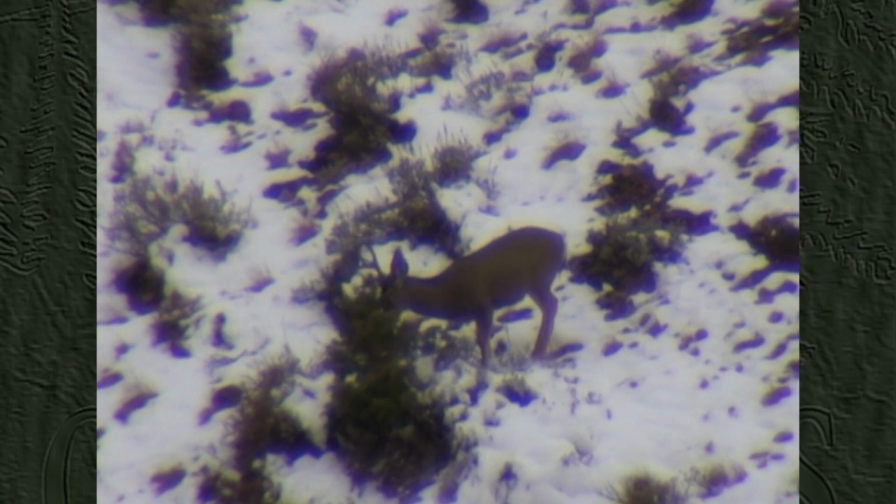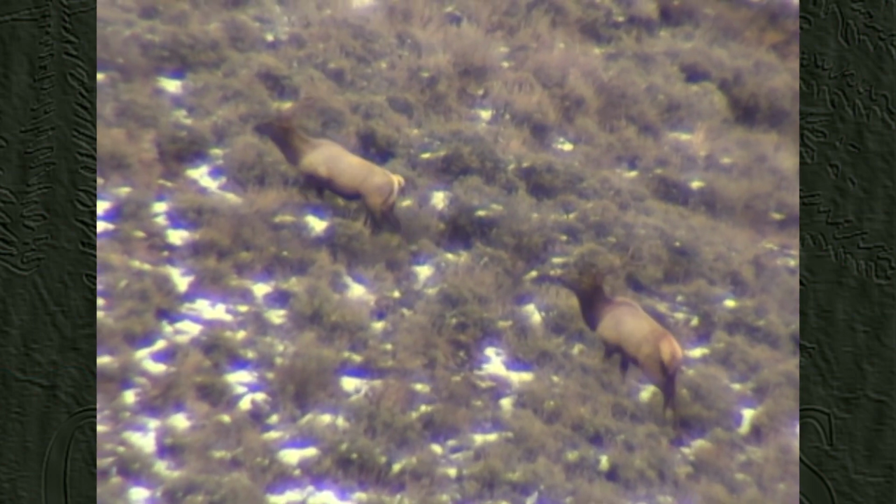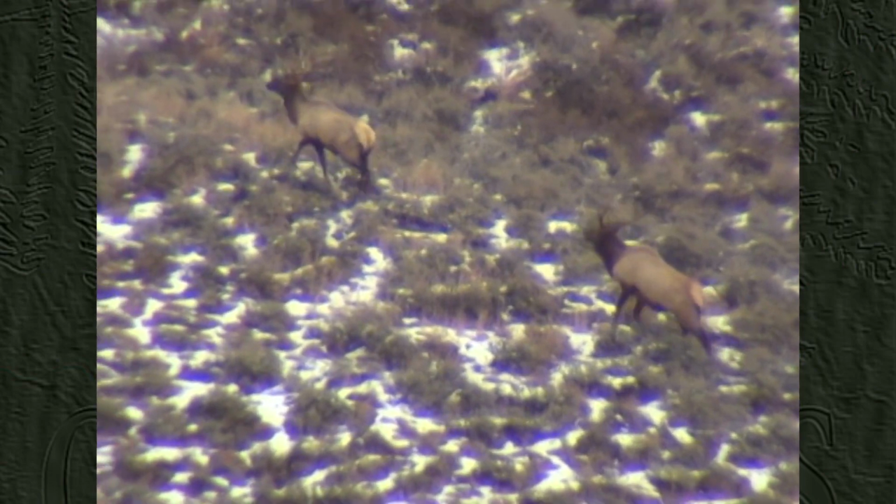Eventually the buck bedded down, and this was my cue to sneak off in search of other deer and hopefully a mature buck. I didn't see any more deer for hours, even though I covered several miles. The only animals I found was this pair of raghorn bulls. They didn't like my presence on their quiet mountain and decided to find some new country.